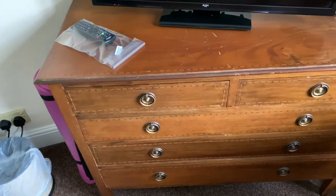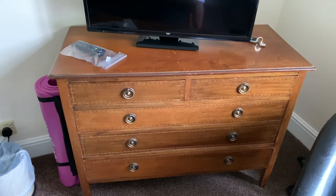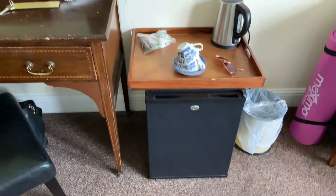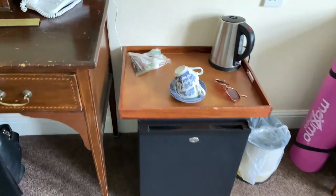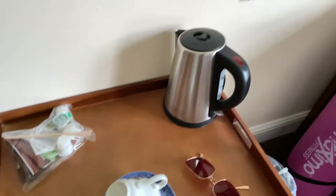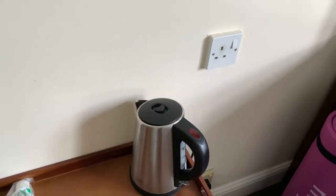Another dresser. Look at this furniture, it's really old, you can see it. Old. Authentic. English antique. Is that a fridge we got here, Jen? Yeah, we've got a mini fridge. The old china, cups, kettle to make your tea.